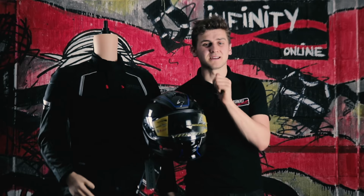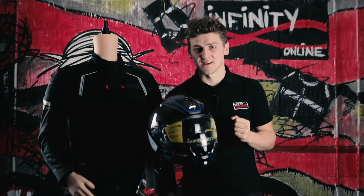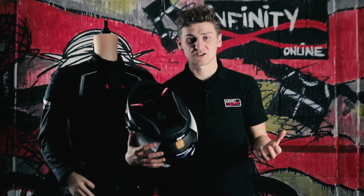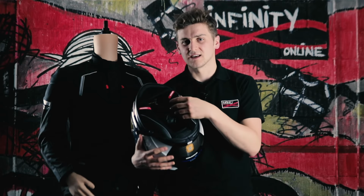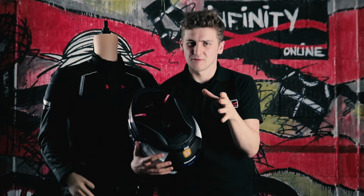This is basically a little pump inside the chin, which allows you to inflate the cheek pads, meaning you always get a nice, comfortable fit. And finally, you get emergency quick-release cheek pads. In the case of an accident and an ambulance crew needs to take your helmet off, they can do it a little bit safer by taking the cheek pads out. It gives them a little bit more room to work with. A nice feature to have, but one you hope you never use. And that's the second helmet.